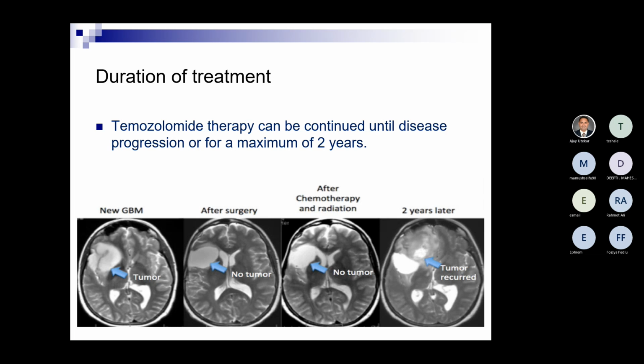The duration of treatment: temozolomide therapy can be continued until disease progression or for a maximum of up to 2 years. Normally doctors examine after surgery and after radiation what the status of the tumor is, and then they decide whether to continue temozolomide or not. So normally it is until disease progression or maximum up to 2 years as per the physician's analysis. Here is one example of a patient case, a new GBM patient. After surgery, how it looks, and after giving chemotherapy and radiation, what the shrinkage is, and after being on temozolomide for almost 2 years. Cancer may reoccur or may not, depending upon the patient's response.